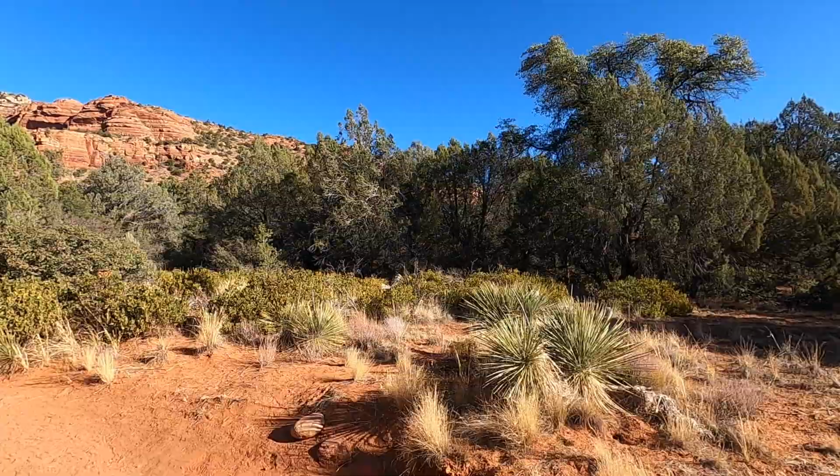So we just started our hike to Fay Canyon. So far so good. It's a little later in the morning. It's about 9:45 or so. And so it's starting to warm up a little bit, which is nice. It's no longer like 30 degrees out.